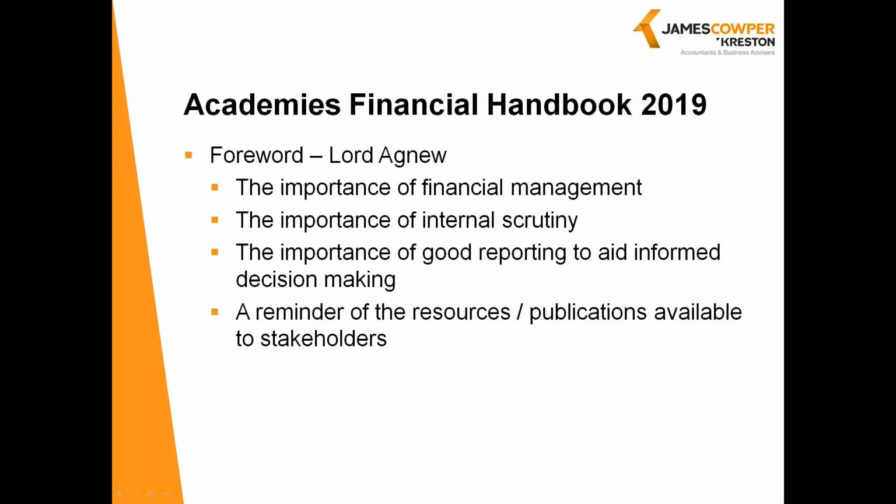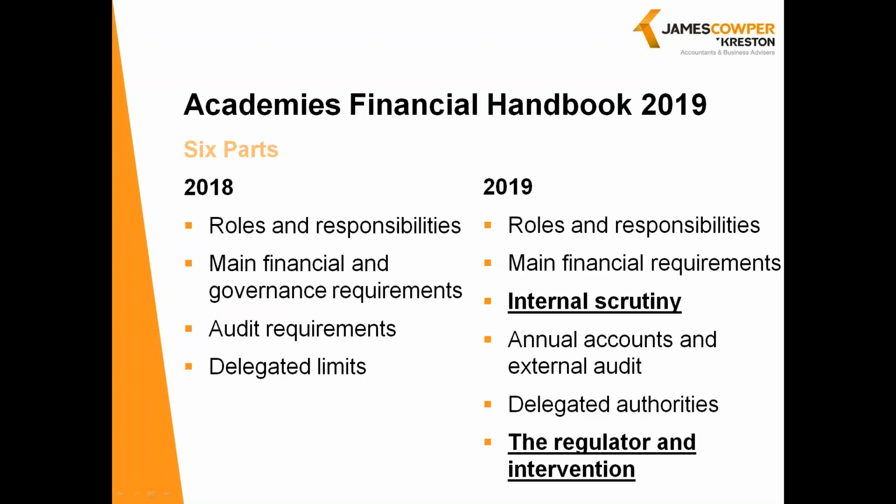and we've got a slide on that later too. So before we get into the detail, I thought I would just overview the parts to the handbook. You'll see that there are some additional parts to the main body of the handbook this year, and they are underlined: internal scrutiny and the regulator and intervention. There are also appendices, although they've now been called parts going forward, such as the musts that we'll come on to later.